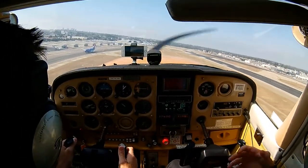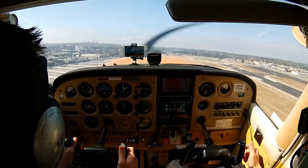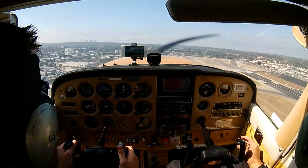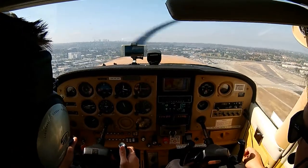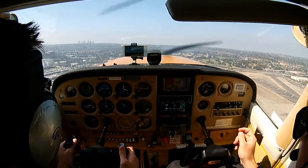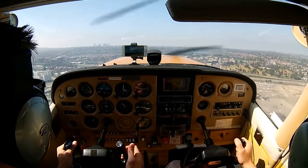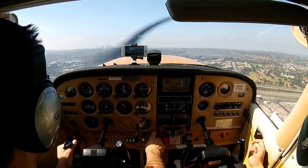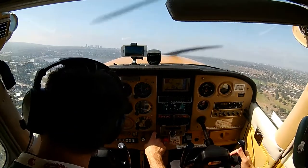But really just make control inputs given the tendencies of the airplane. If you're coming down and it's straight, and then you feel the nose starting to go, just immediately put in a little left rudder, maybe some right aileron. Those always kind of go together. And vice versa, if it tends to go a little to the left, we're going to have a little bit of left aileron with some right rudder. All right, clear left.